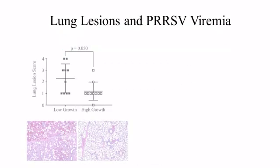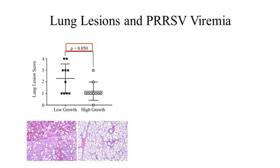When we looked at lung lesions and PRRS viremia, we first found, again, a trend towards the low growth rate pigs having higher lung lesions, which was initially surprising. Again, no pigs showed clinical signs of disease. But as you can see, in subclinical pigs, the level of interstitial pneumonia is still affecting their growth rate and outcome.